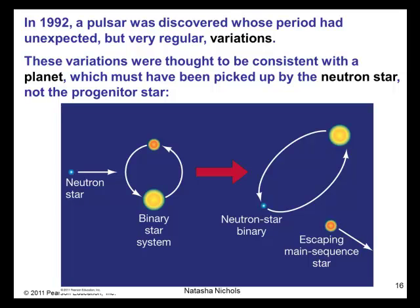In 1992, a pulsar was discovered whose period had unexpected but very regular variations. These variations were thought to be consistent with a planet, which must have been picked up by the neutron star, not the progenitor star. So let's take a look at the images.